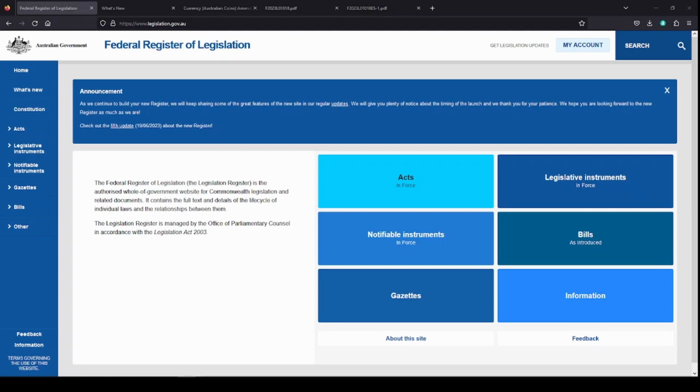So what we've got up on the screen is the Federal Register of Legislation. This is the Australian government's website that shows all the legislation that goes through the Parliament. Up here you will see the website address, and I'll make that a little bit bigger.